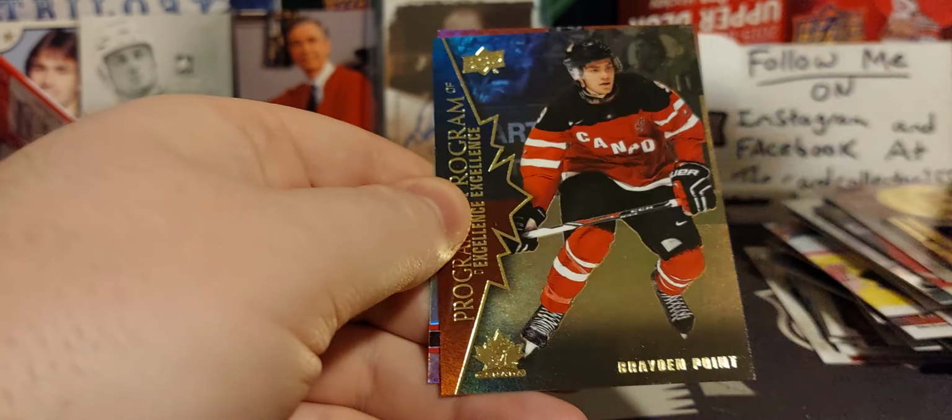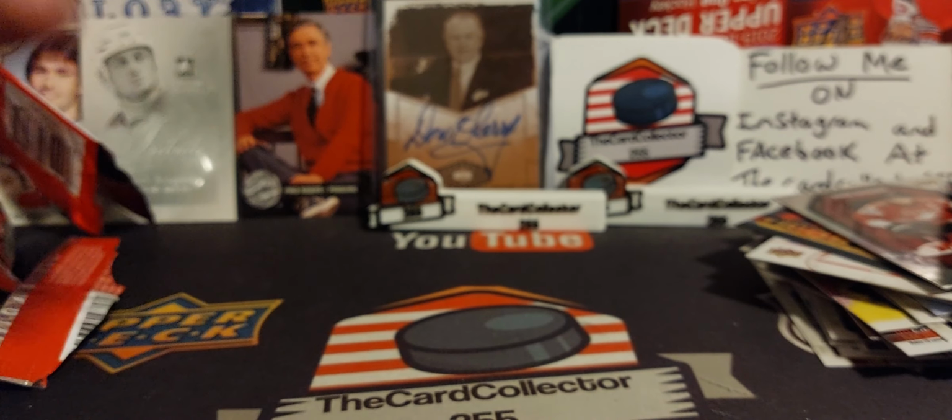Shane Corson, championship medals. Rebecca Johnson, Patrice Bergeron, PoE. I remember when PoEs were just in what, Series 1 or Series 2 Upper Deck. Another canvas of Jonathan Toews, Max Domi. So that's getting a little crazy with canvases. And we pulled another trios. Mantha, Stone, and Turris. Hopefully we do not pull all four trios in the same video. That would suck. Captains of Adam Henrique, Shifley.